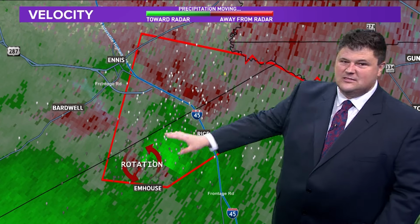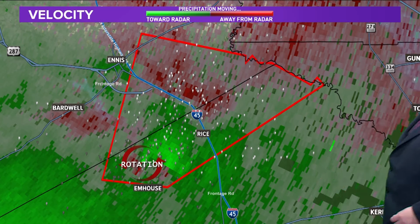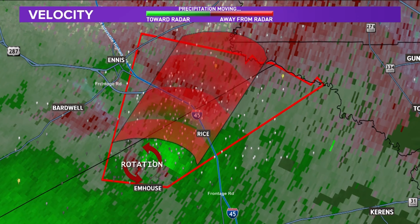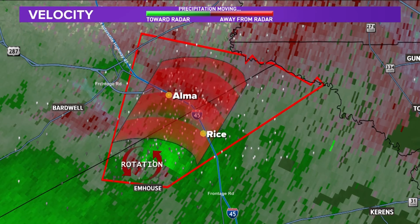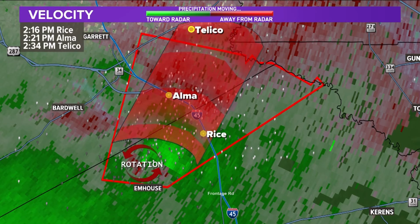The other problem here, this is about to cross another interstate. You have a lot of traffic that travels between not only areas like Ennis, down to Corsicana, but people that travel between Dallas and Houston, or other areas southeast of North Texas. So the latest track of this area of rotation, 2:16 in Rice.